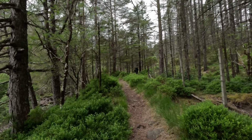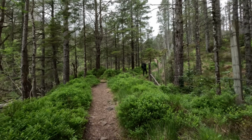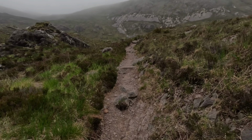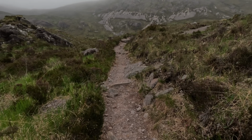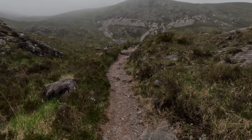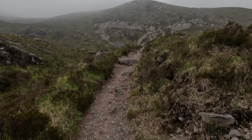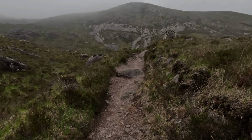You've got to love a little bit of woodland to start a hill walk, especially when you're in amongst the pines. This path is excellent, by the way, and looking at the map, it looks like it's going to take us right up to the lairig between Fuar Tholl and Sgorr Ruadh.